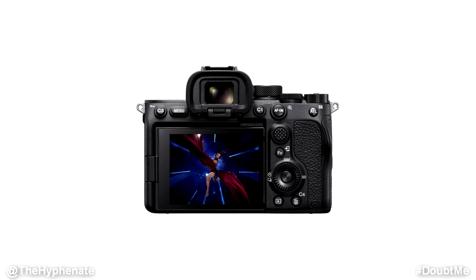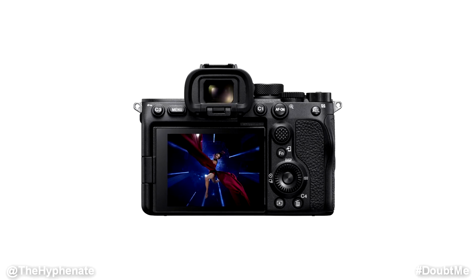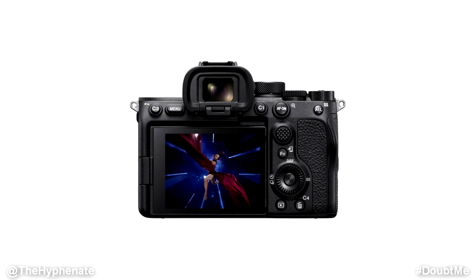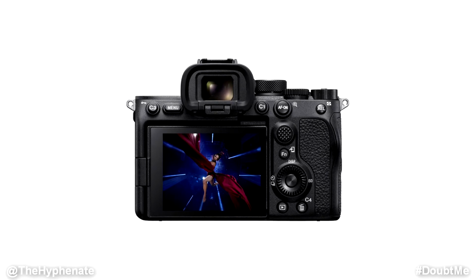This camera also has IBIS, internal image stabilization. However, though it's slightly improved, it's still not incredible and not one of the best on the market, so I wasn't really blown away with it. But having that on and using a gimbal is definitely going to help create really smooth shots.